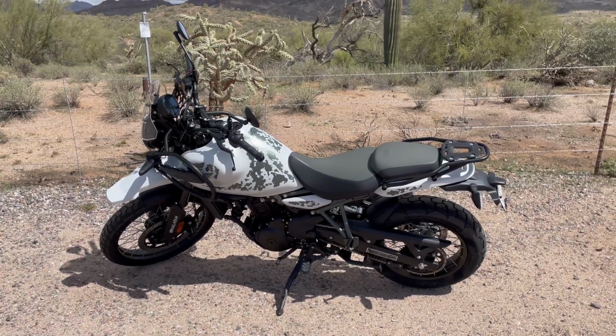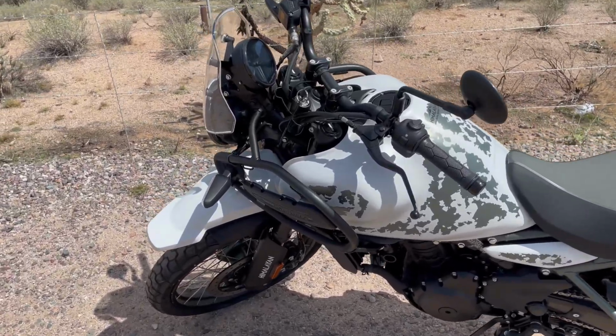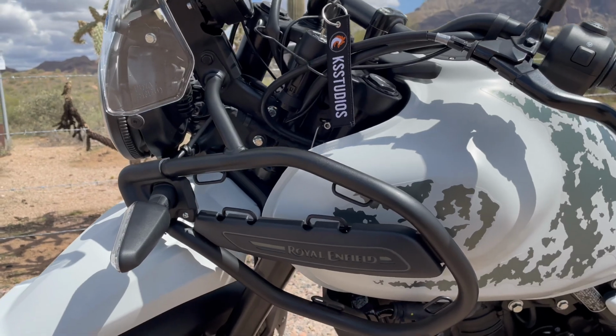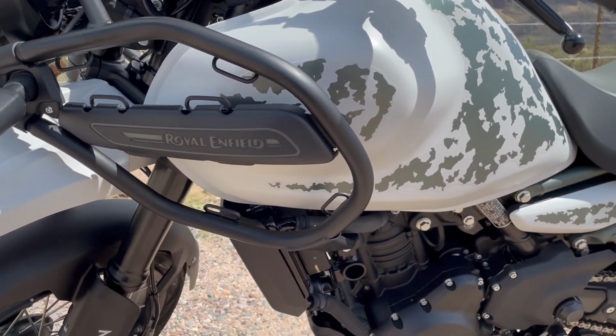So that's pretty much the walk around, guys. I think Royal Enfield did a great job on this one. Plus the fact that they include stuff that manufacturers normally charge extra for, like the tank guard here, or the center stand that comes stock on here.